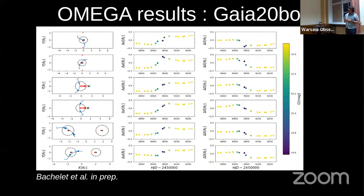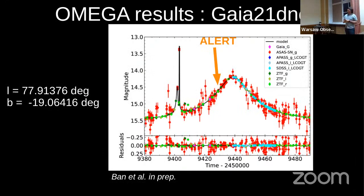Another result that you may already have heard of is Gaia 21 DNC. It's an event that is currently studied by microlensing teams. The alert from Gaia was issued around 9420. And here we collect data from the ground and distant telescopes. But ASAS-SN and ZTF were able to catch the planetary anomaly here.